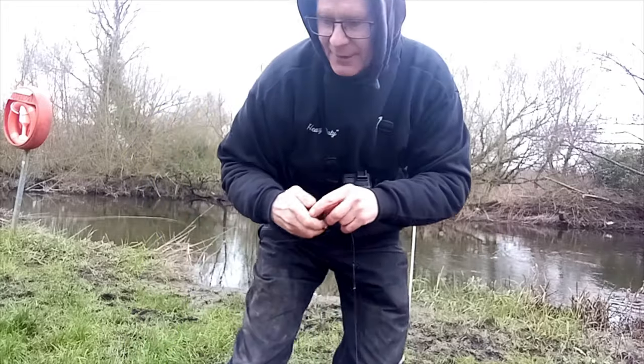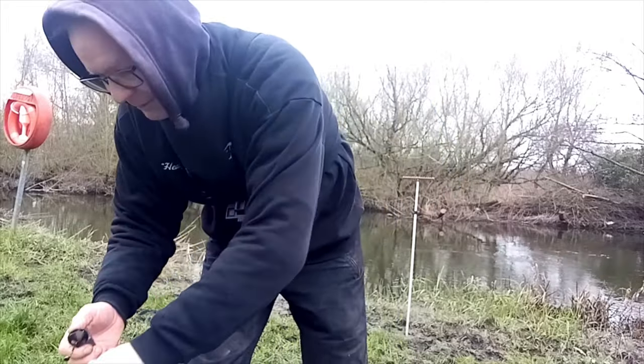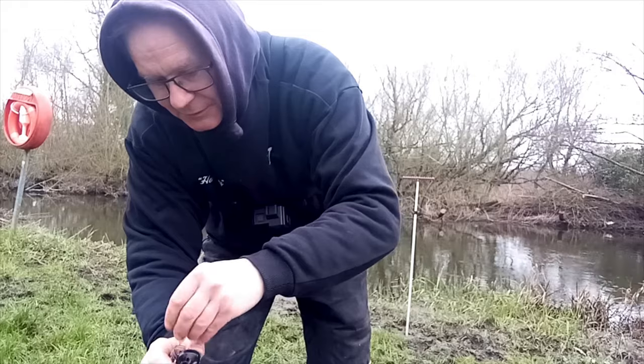That was a lousy cast. That was emptied straight away. That's absolutely empty straight away, so it must be tonking through. Thing is, if I go too far, I'm in the bush.